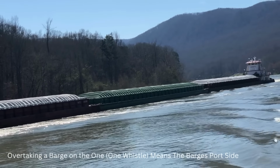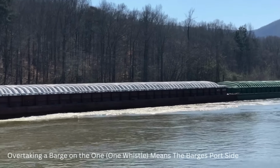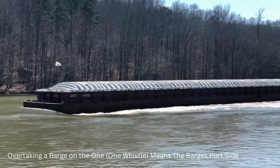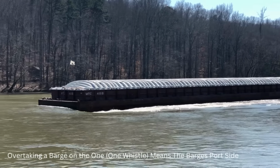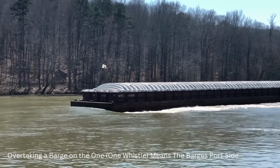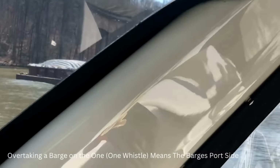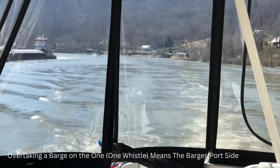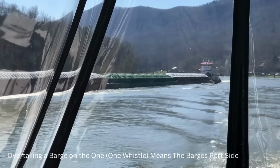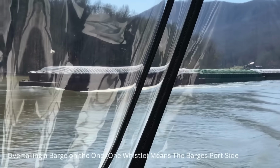I will usually radio the captain to request a pass. That way Ed can concentrate on keeping us in the channel and dodging logs. When you call the towboat captain, he will tell you to either pass on the 1 or the 2. What I always do is reply on the radio confirming. I will say, okay, I will pass you on your port side and my starboard side, is that correct? Then we will wait for his confirmation.